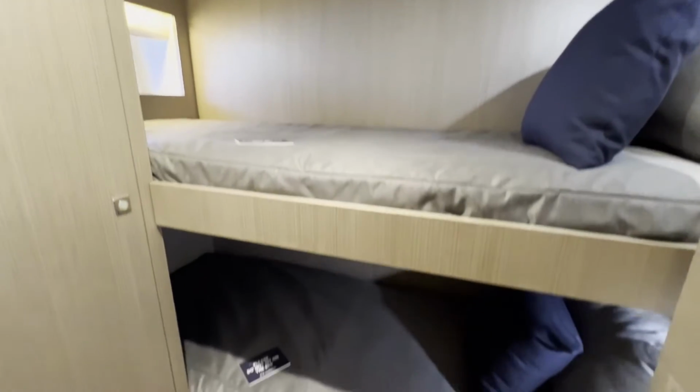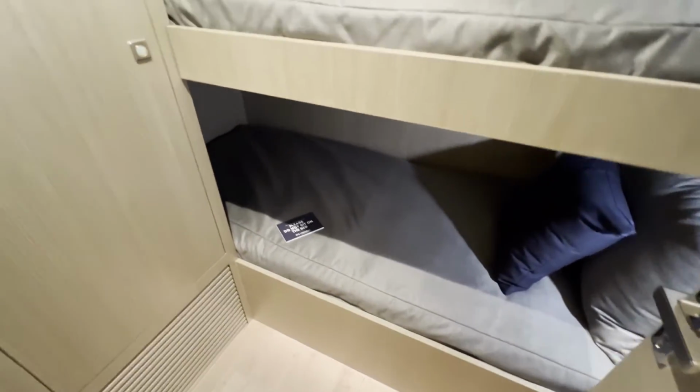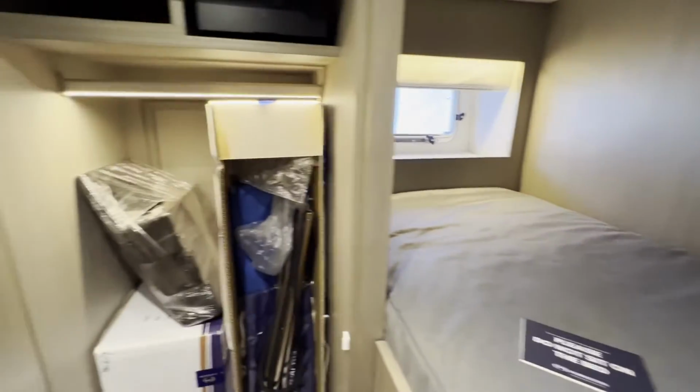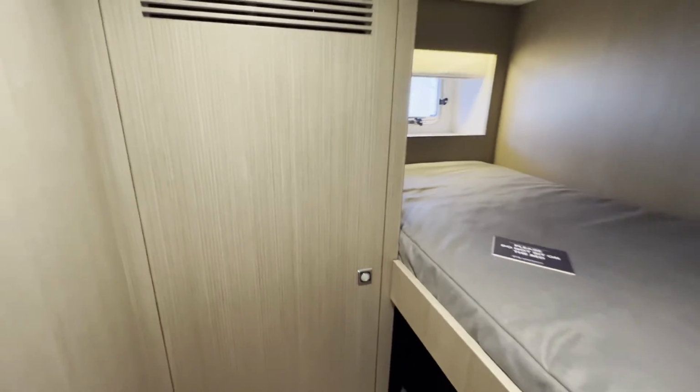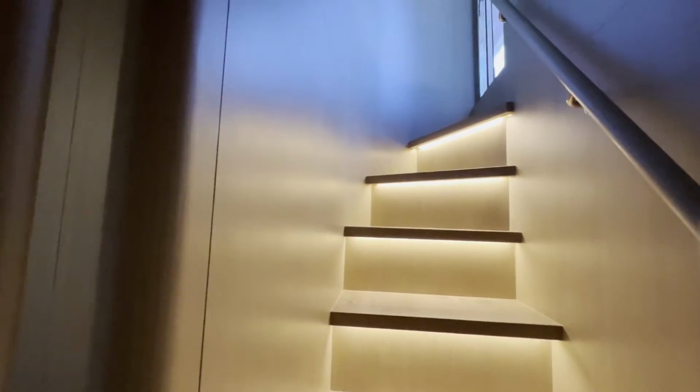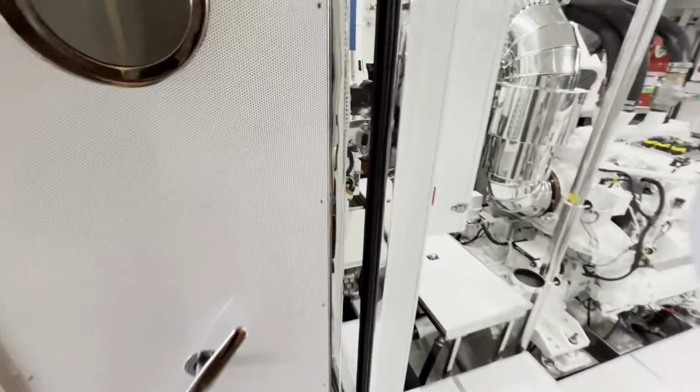Another bunk bed. So you can put 4 crew members here. There's another big wardrobe. It's pretty nice. The beds are really nice, good size. And you can go up to the main saloon from here. Well, not main saloon, but the main level. All right, now last place, engine room, of course.